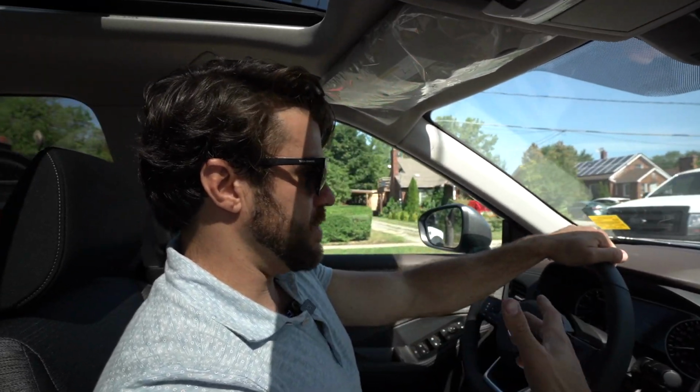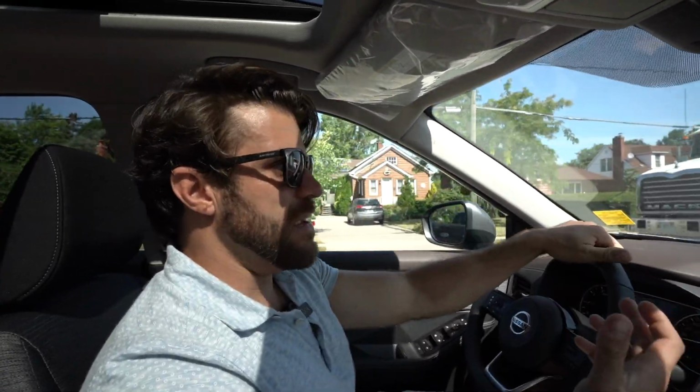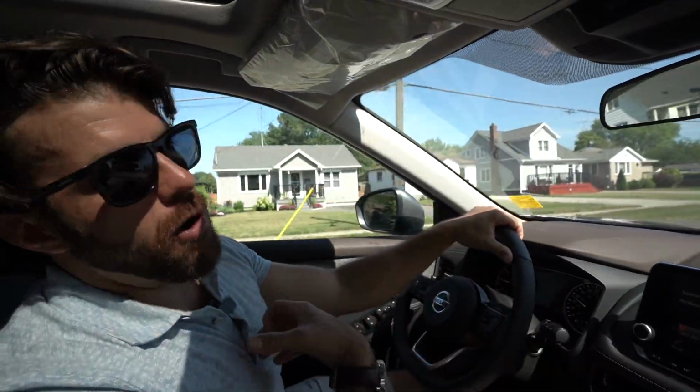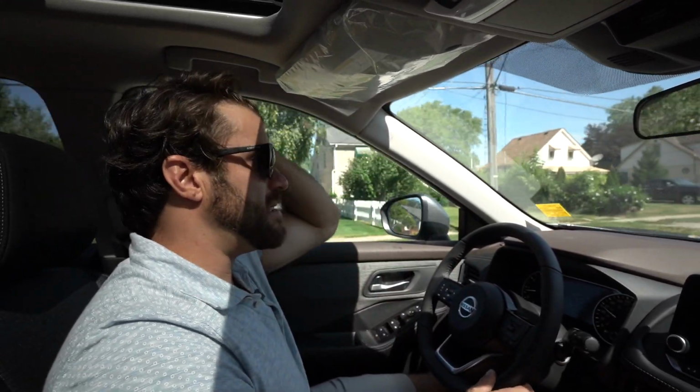which Nissan does, which I think I've done a lot of videos on this. Nissan does better than most of the other competitors here. It will really help keep you centered in the lane. So it just drives better. And that feature alone is big for me. If you do a lot of highway driving, the Pro Pilot Assist is key.